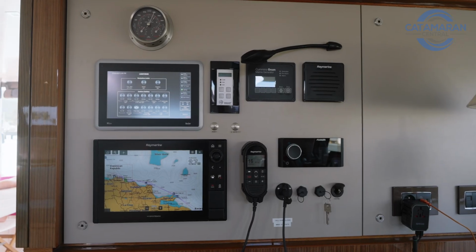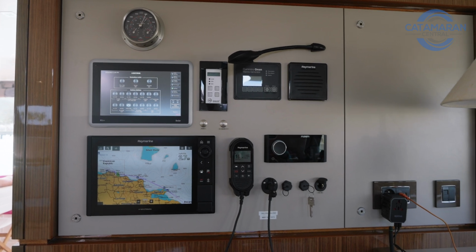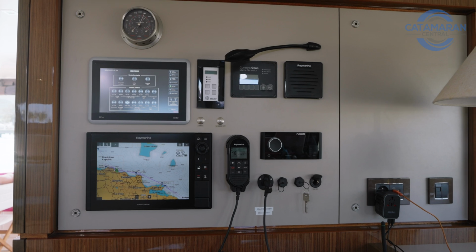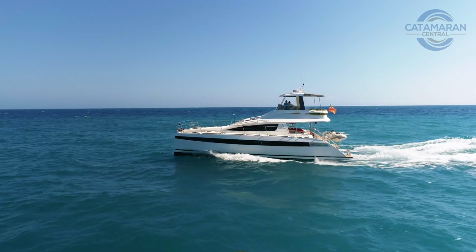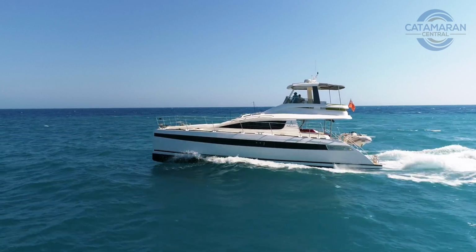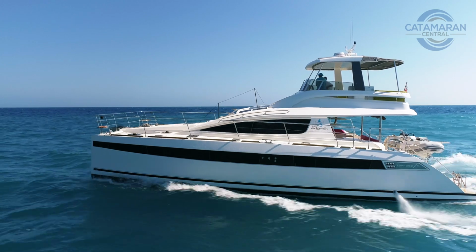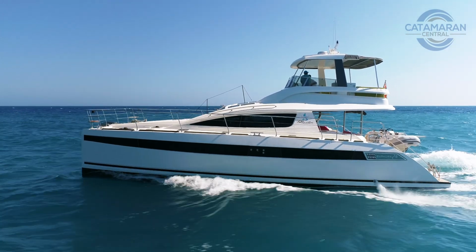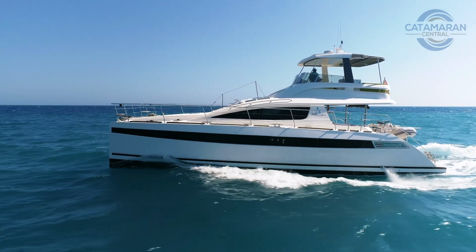Below that, we also have another Raymarine Axiom hybrid touch unit. You know, this boat was built to travel, and that's what these owners do. They travel, they go up to the Bahamas from the Dominican Republic, all the way down to Martinique and the Grenadines in this boat. So this is a passage-making boat. And so being able to look at what's going on without leaving the salon while underway, particularly at night, is not just a safety feature, but it also gives you peace of mind, in my opinion.